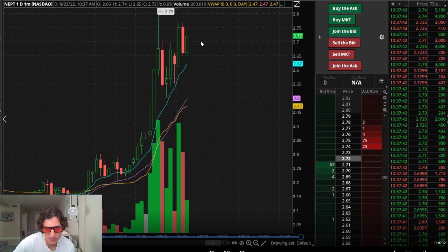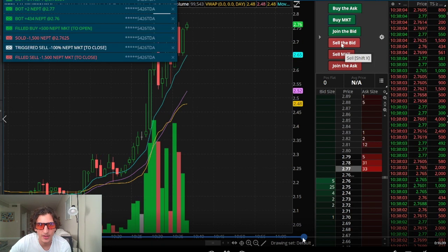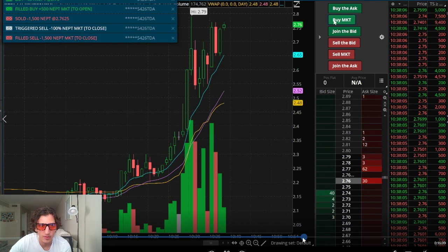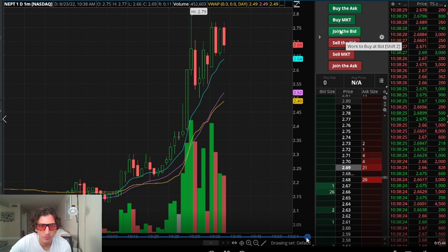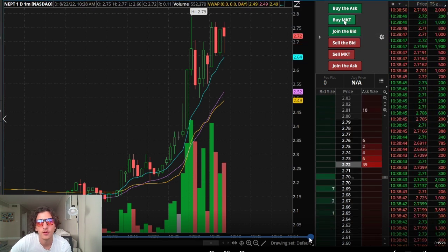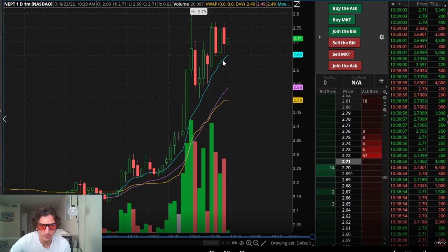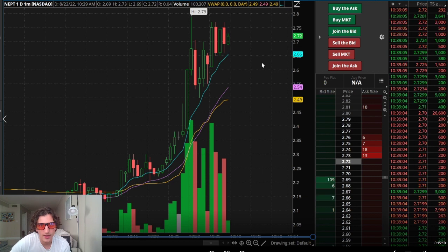Here, now it starts to reclaim that level. Now I actually do size back in. But this one, again, doesn't really turn out that well. It sells back off. And so now I'm like, okay, what's going on here? And then this candle here, still holding at 9 EMA. 9 EMA kind of catches up.